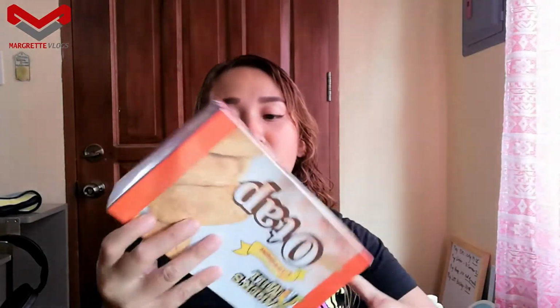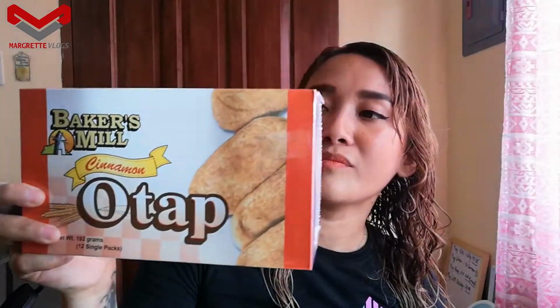And then also the otap. Famous otap of Cebu. We have other brands, but of course, Baker's Mill cinnamon otap. I haven't tasted cinnamon flavored otap. It has sprinkled cinnamon. Excited to taste this as well. And the other 7D products.